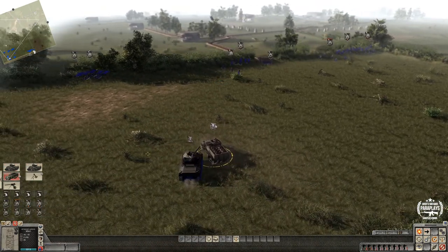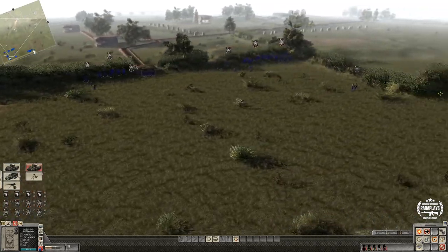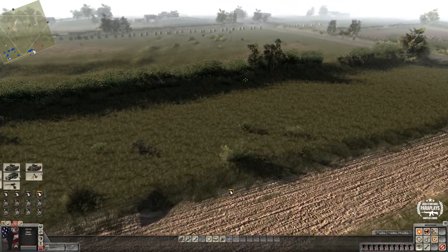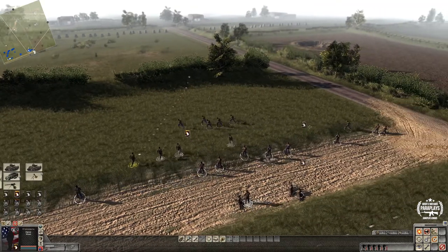Half track, move up here. Sherman, move to that position. And you're going to help to... In fact, Sherman, move to this position and we're going to help take out that bunker. So as the Sherman moves down here, we're going to get the rest of our infantry up again. Up to the hedgerow. Move up, guys.